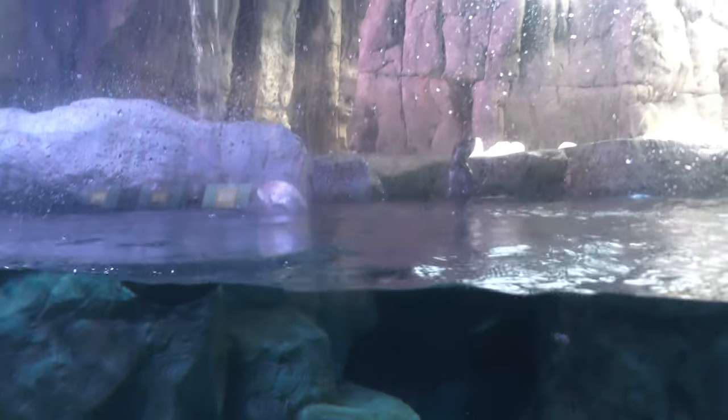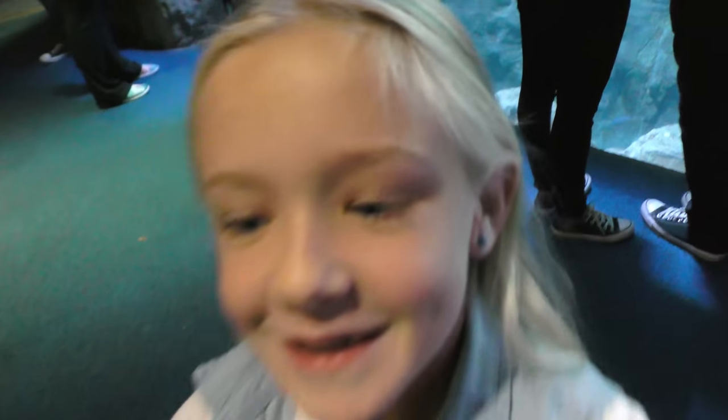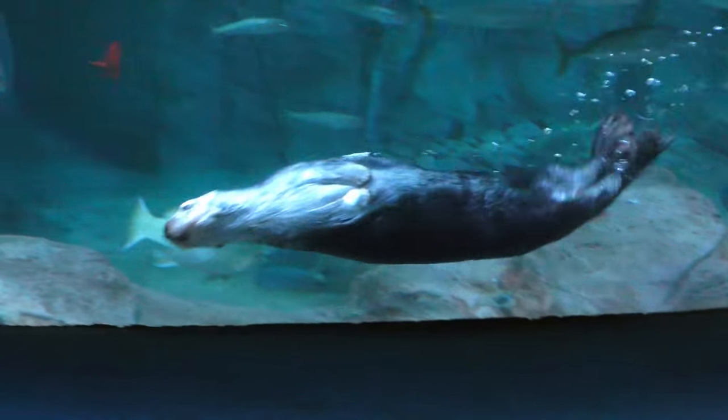Sea otters, let's go. They're playing up there. Oh, there you go. It's cuddle time with the otter mama. Cuddle times with the otter. Hi, buddy.